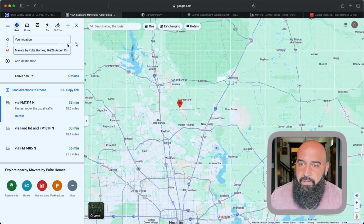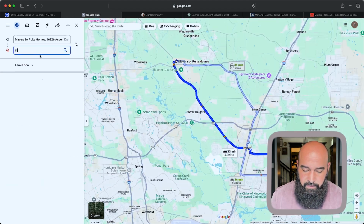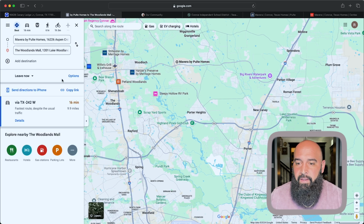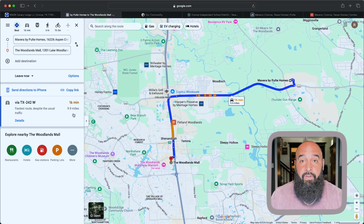Let's get directions. Flip that around, and we're going to go to the Woodlands Mall, and it is 16 minutes to the mall right now. And mind you, it's 9 a.m., so kind of prime traffic time. Maybe traffic's died down a little bit compared to like 8:30 or 8 o'clock. You get a little bit of traffic right here.